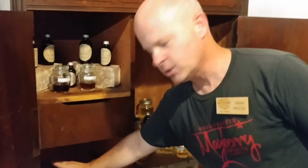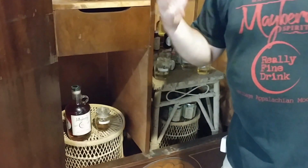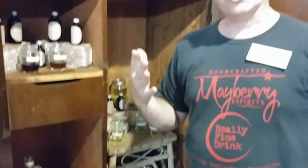We take the two vanillas, blend them together, and then blend that with the toasted oak whiskey, or bourbon-like whiskey, to get our third whiskey, which is the toasted vanilla whiskey. Not sweet, but it has a vanilla finish. Very unique on the market today.